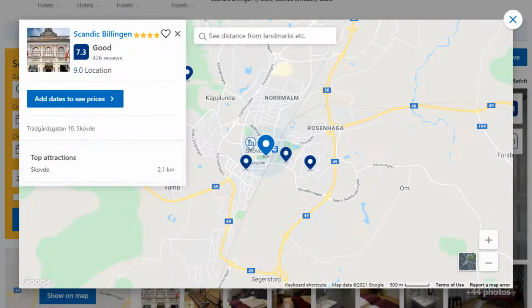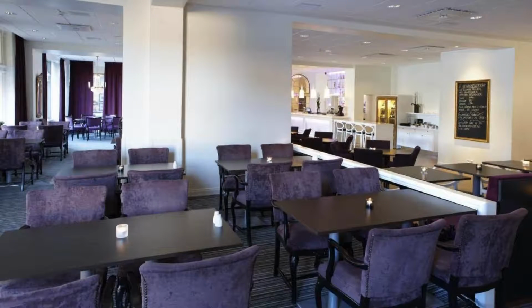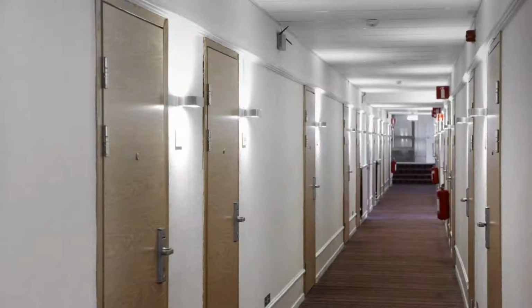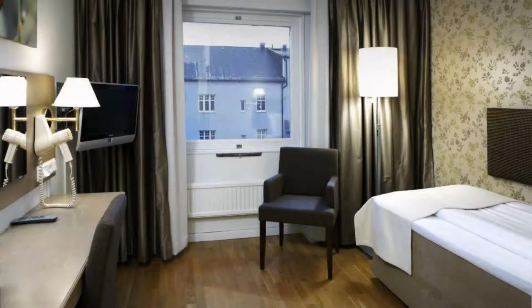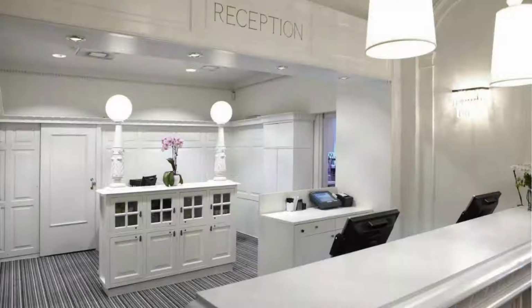Number 4. It is a 4-star hotel. The location of this hotel is superb and guests love walking around the neighborhood. Check-in time is 3 p.m. and check-out time is 12 p.m. Guests are required to show a photo ID and credit card at check-in. Pets are allowed in this hotel.